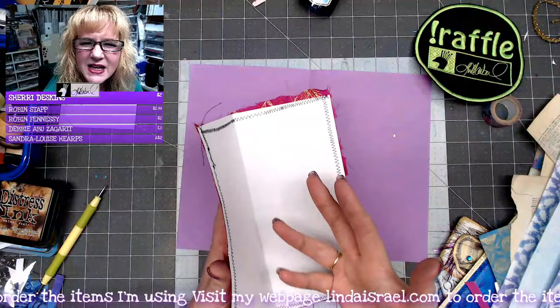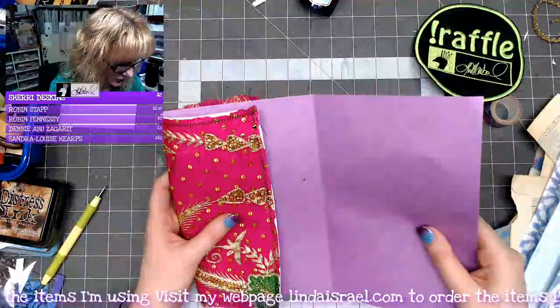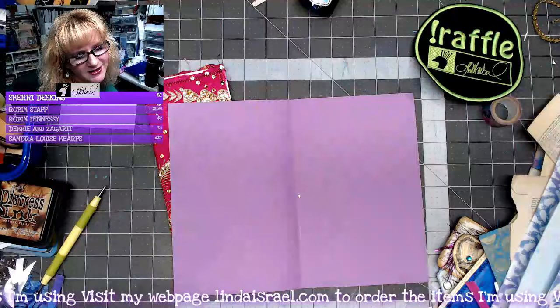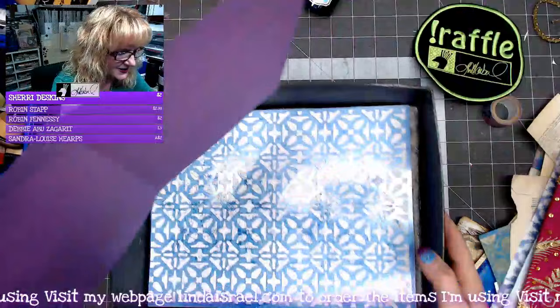And I thought what we could do is we would attach that to this page to make that a pocket that we could use right there. But before I do that, I want to alter this piece of paper. So I'm going to grab my spray box, and it's just a box to keep from spraying all over my desk, so it's easy to clean up.